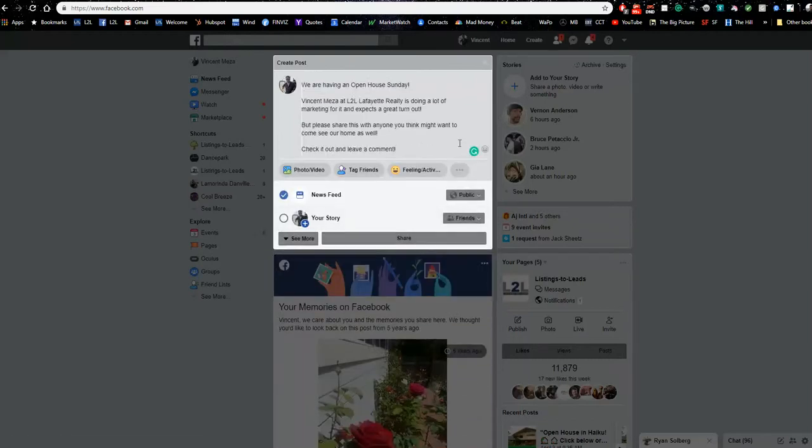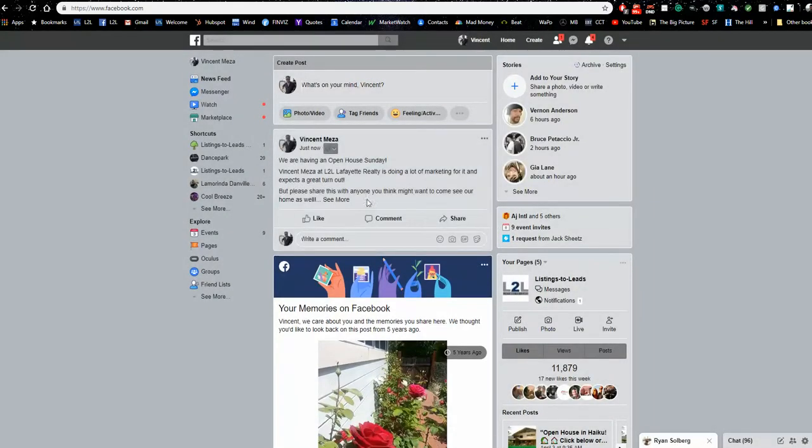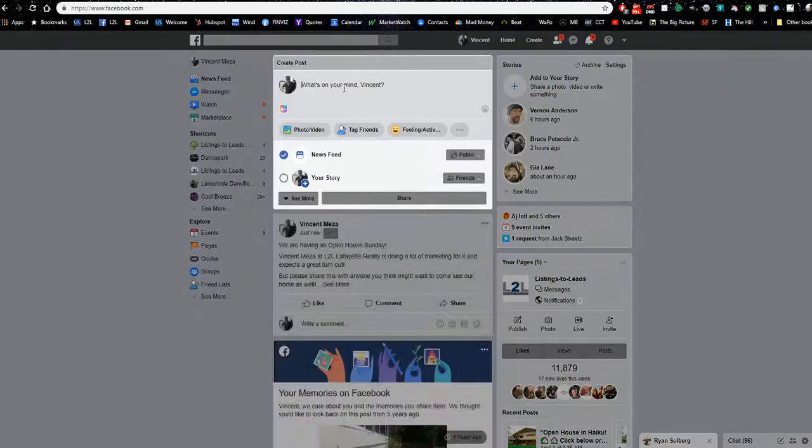Let's see why it's taking too long. There should be a picture being pulled up here, and I don't know why there isn't. So I'm going to share it, and we're going to just hope it works. For some reason, it's not. When I pasted this, let me try it one more time. It's kind of crazy.